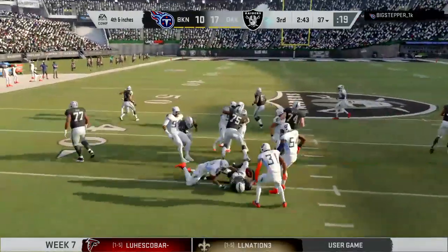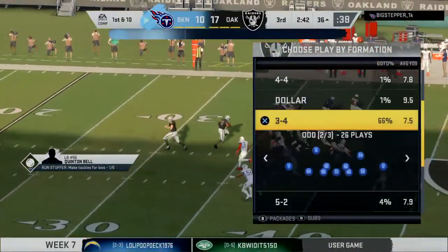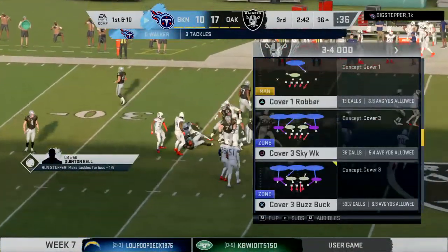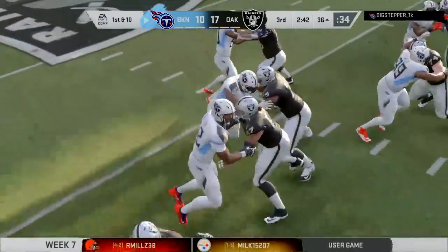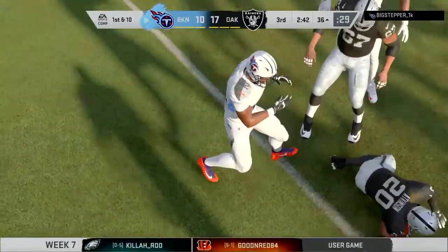On fourth down, they'll try and run for it. Oh, and I think he went backward. He did. Boy, a curious decision to go for it. Doesn't pan out. And the Titans, they've got the football back, and they've got it in great field position.